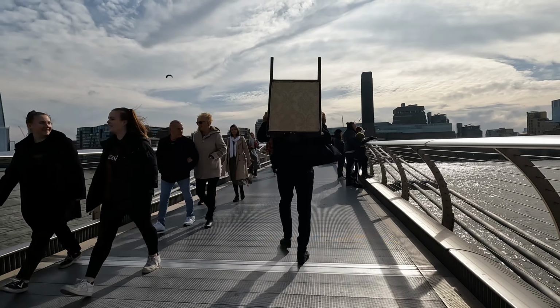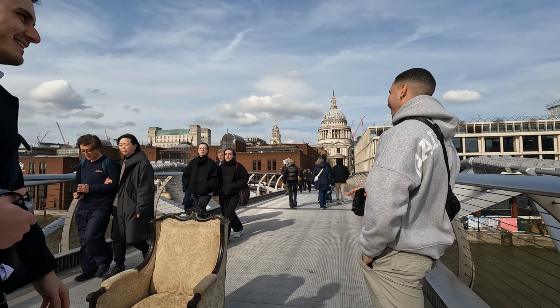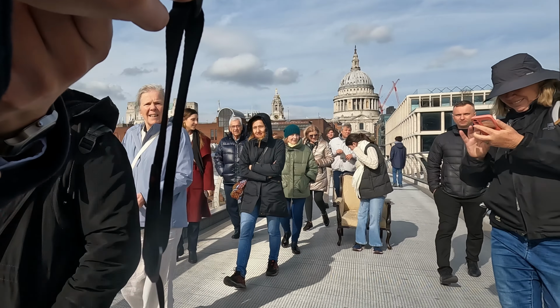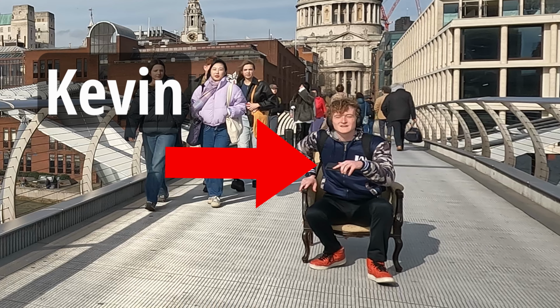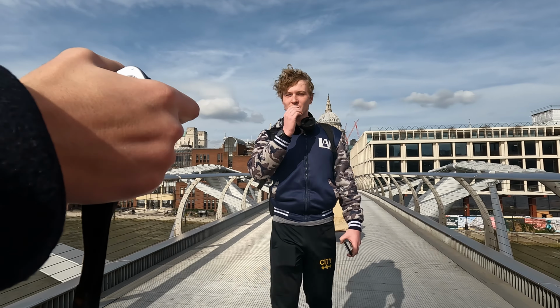Whilst setting up and taking these photos, it became very apparent that people were very interested in our chair, wanted to sit down in our chair, wanted to take pictures in our chair. And then we met this guy, Kevin. He was the nicest one out of all of them and really took the time to talk to us and really showed interest in my idea. And it just sort of reminded me why I do this.